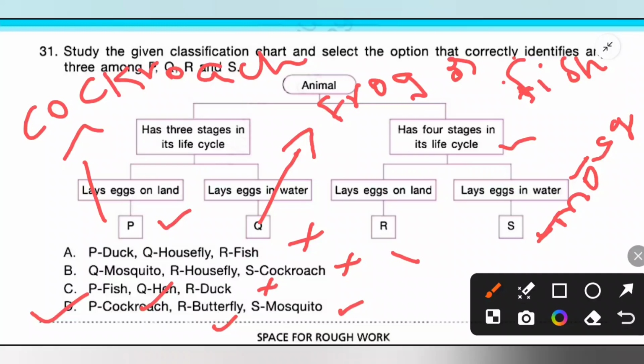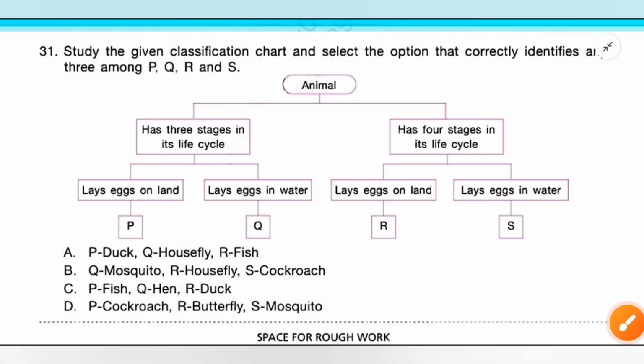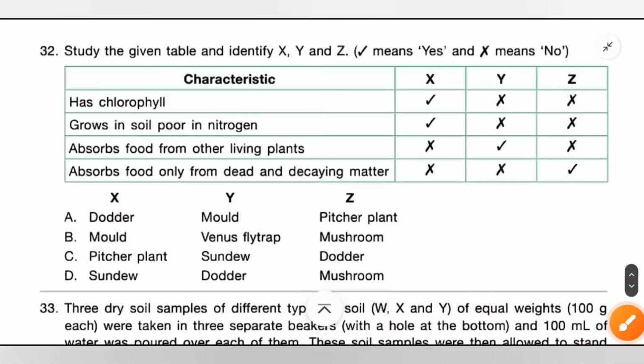Q is either frog or fish. R is either housefly or butterfly. And S is mosquito. So option D is the correct answer. P is cockroach or butterfly, and then S is mosquito.